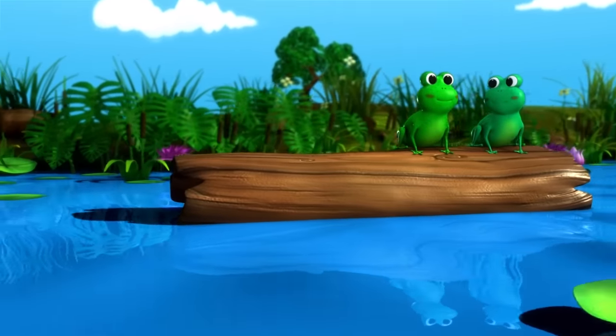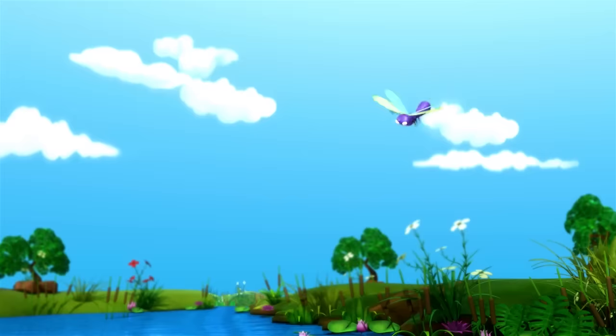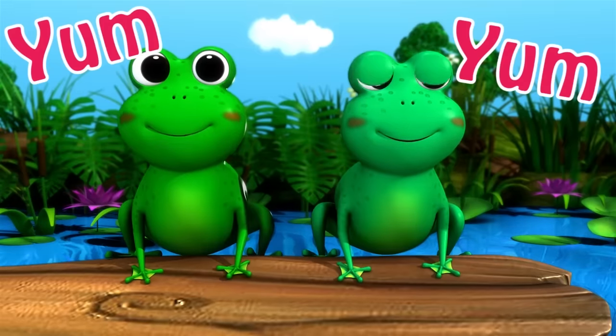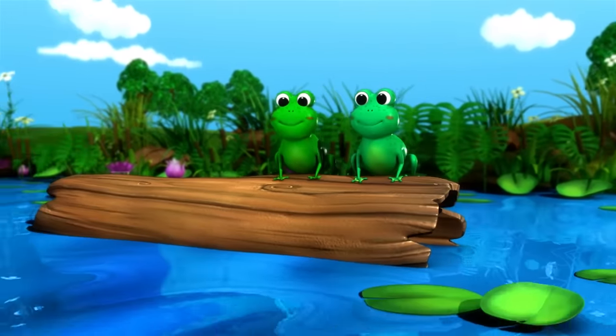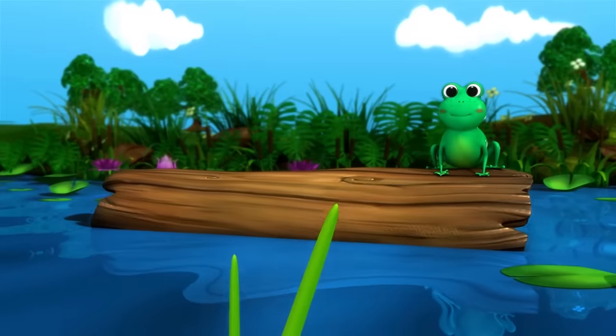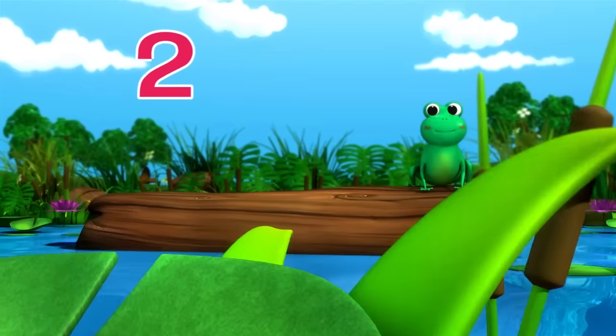2 little speckled frogs sat on a speckled log, eating some most delicious bugs. Yum, yum. One jumped into the pool, where it was nice and cool. Now there is 1 green speckled frog. Glub, glub.